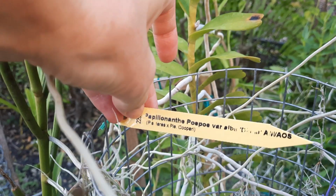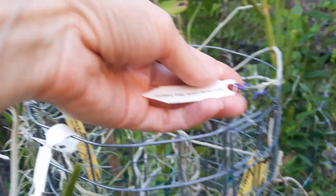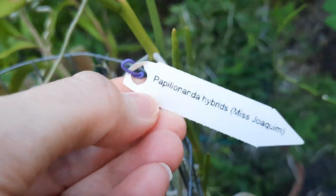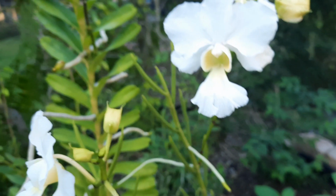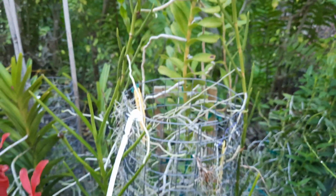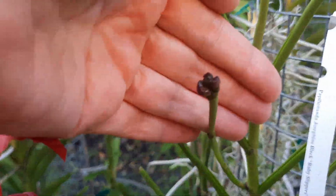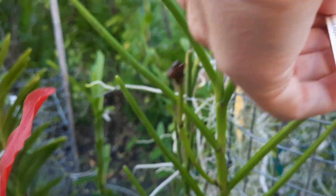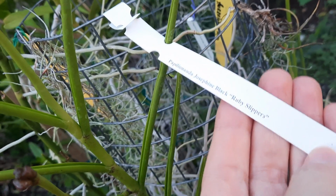A little washed out, but it said variety Alba. This one said Miss Joaquim, so that should be with a purple leaf, but both of them are white. They are about 4 feet tall now, and I have another one smaller that's just 3 feet tall, but she's going to bloom soon. Has a flower bud here. This is going to be the first time for her, and that's a ruby slipper, so it's going to be dark.